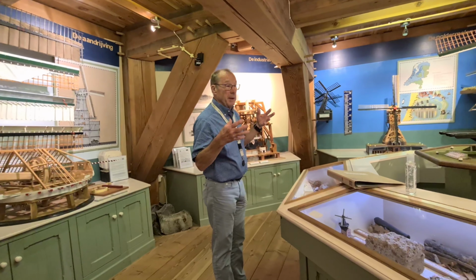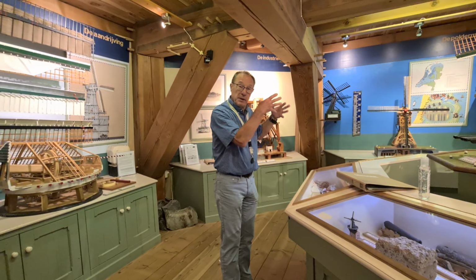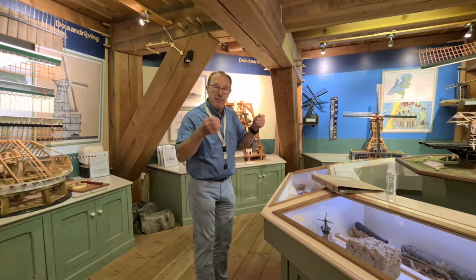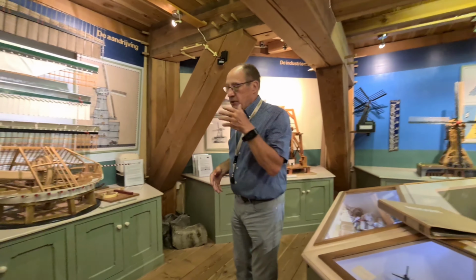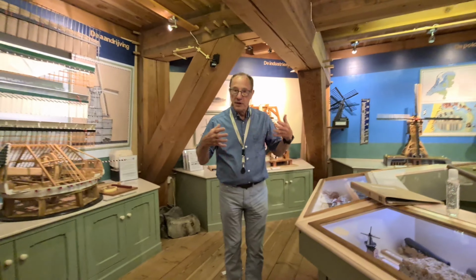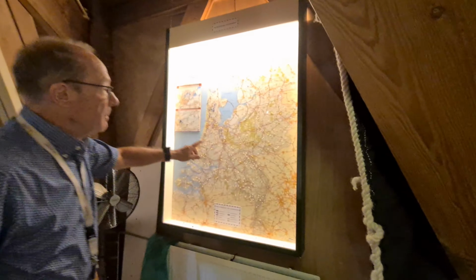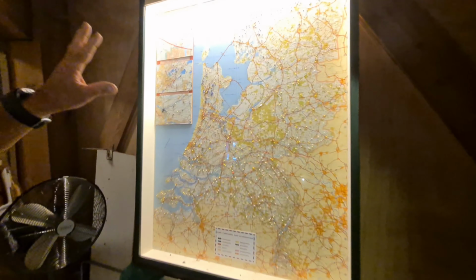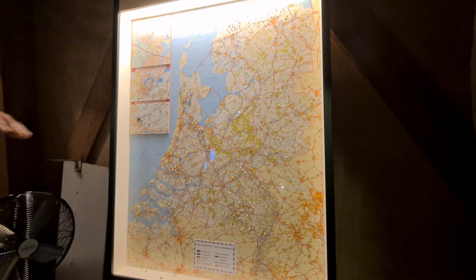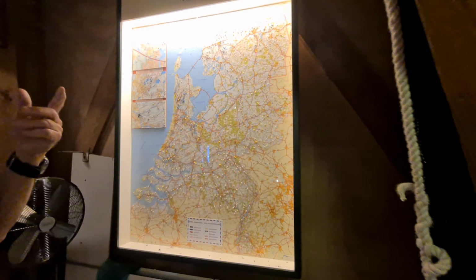Because when they constructed the mill, it was first built up in the yard of the building company, then taken apart again and put together here again. There are still over 1,000 windmills of this type left in Holland. On the map over there, every pin represents a windmill. So there are a lot left, but there were a lot more. There were over 10,000 mills originally in Holland.